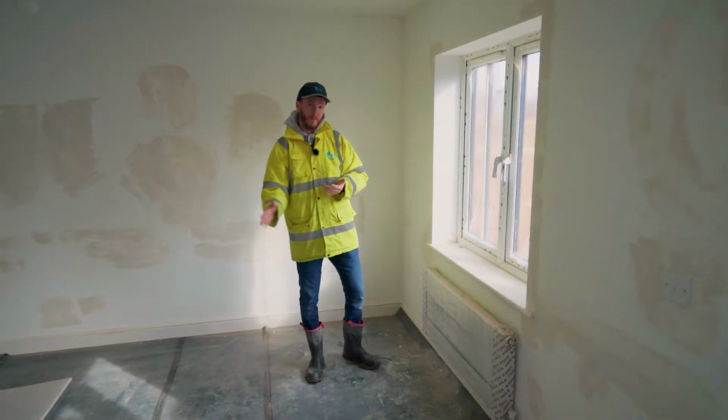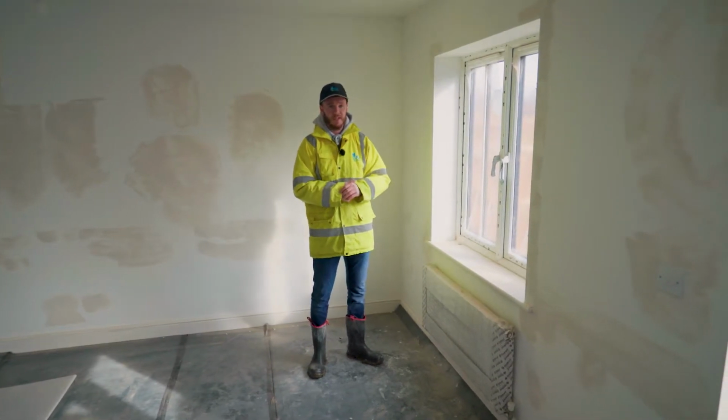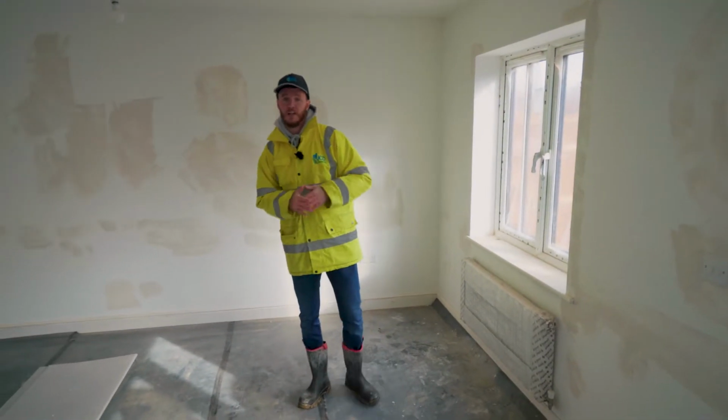And then the developer, Esquire in this case, may look to start air testing properties. So we need to make sure that before the guys put any mastic down, it's nice and clean. And again, the environment is nice and clean and dust free for them.